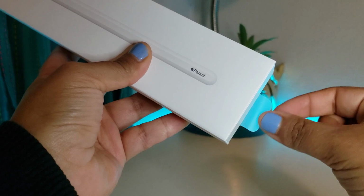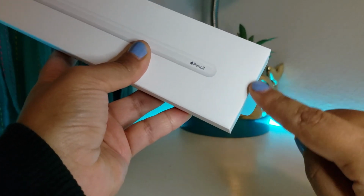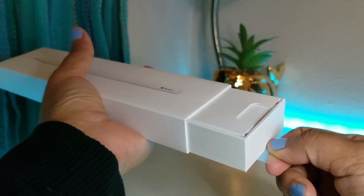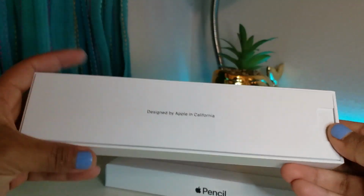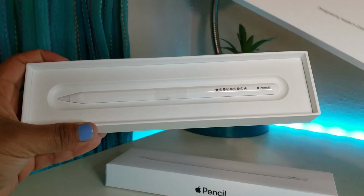I love this little foggy plastic thing. Look how cute that looks. I don't know why I like this material. It looks so nice against the blue. Okay. Oh, this is so satisfying. Designed by Apple in California.